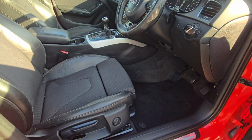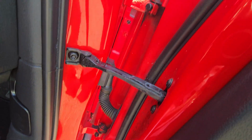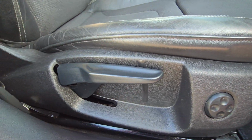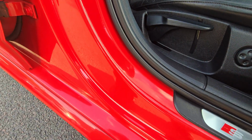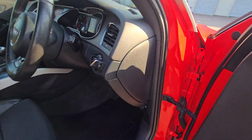And then you've got your foot pedals, absolutely immaculate there. Carpet, which is brand new. All your door shuts there, absolutely immaculate as well. And then all your plastic here, nice and clean and treated. Lumbar support there for the driver's seat and height adjustment there as well. And all this area is immaculate. So there's no trap seat belt marks on this door here, and there's no worn rubber for the door rubber there as well. So it's all immaculate as well.